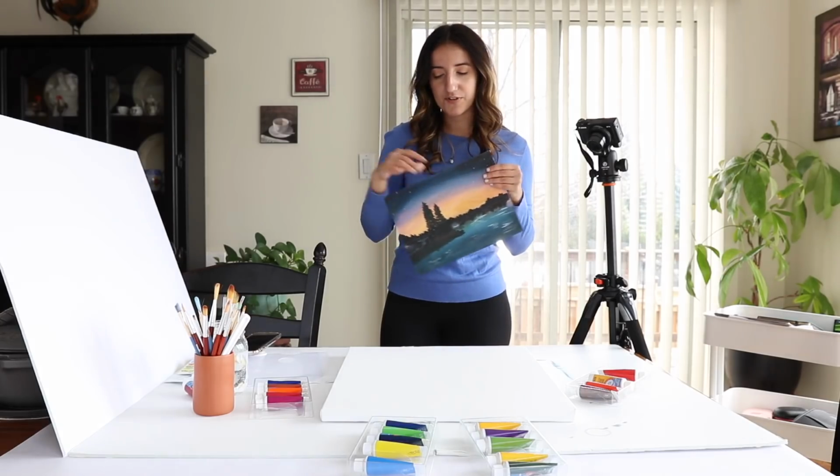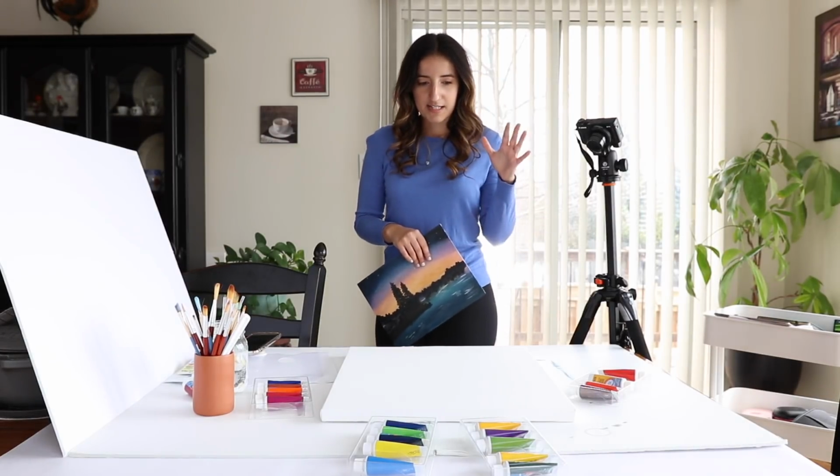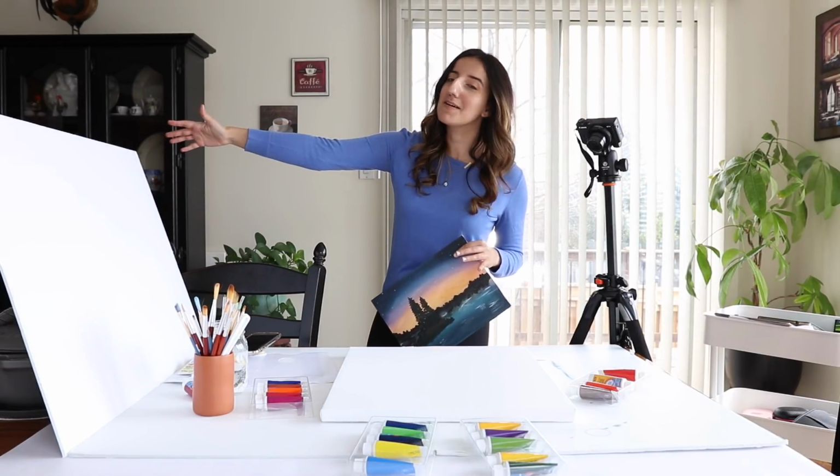I don't think I'm gonna go for the landscape vibe. I think I wanna do something more with color, and I don't really know what direction I'm going. I'm just gonna let the paint take me where it wants to go. I'm sure it'll be fine.